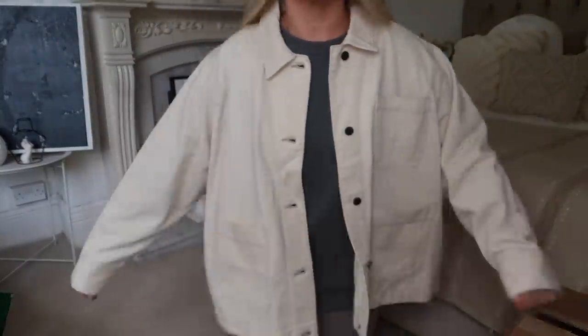Then I also picked up this in the sale. This again was £35 full price. This was down to £17. They only had 2 of these left and they were both in a size 24, which is gonna be oversized, but I guess that's the fit we're gonna go for. So it's just this like jacket, like a denim lightweight jacket. I'll just try it on so you can see what it looks like.